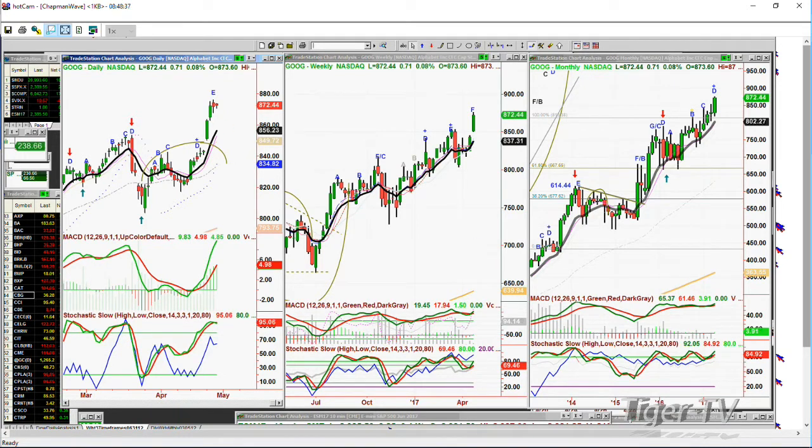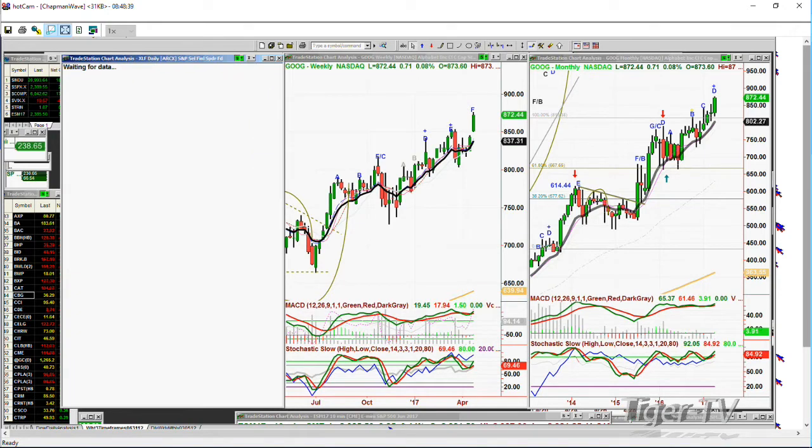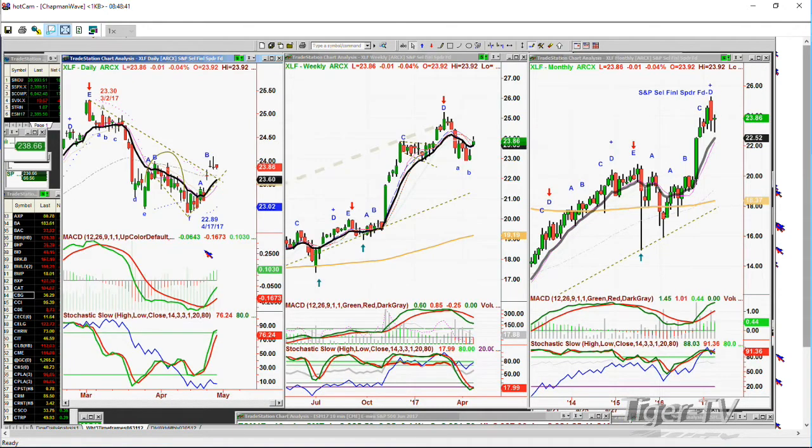So a couple of things that I was asked about. Let's do that. XLF, the financial. I'm a little disappointed. I think that the financials had quite a nice run. Bank of America went from 22.89 to yesterday's high, just above 24. But what, a point and a half? It's just 5% or so, when in fact the general market has had such a spectacular run.